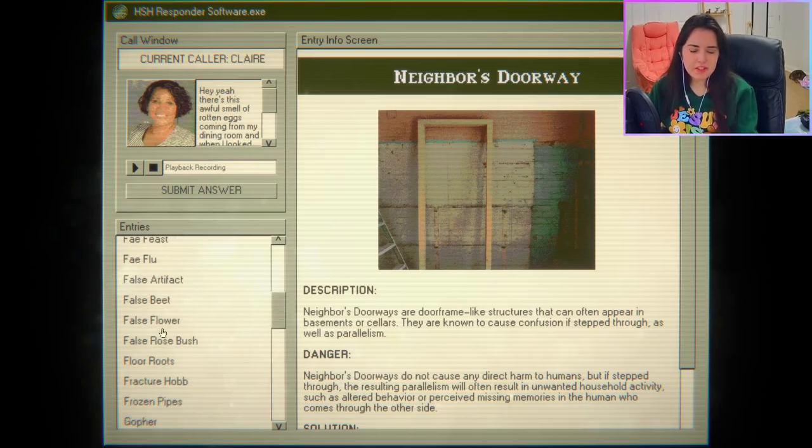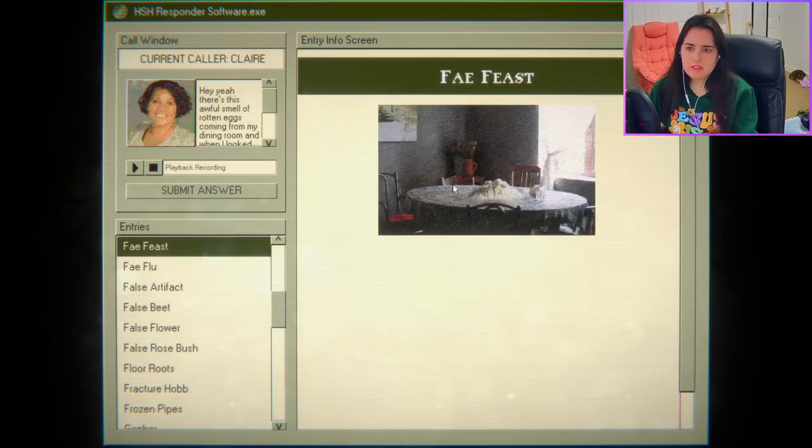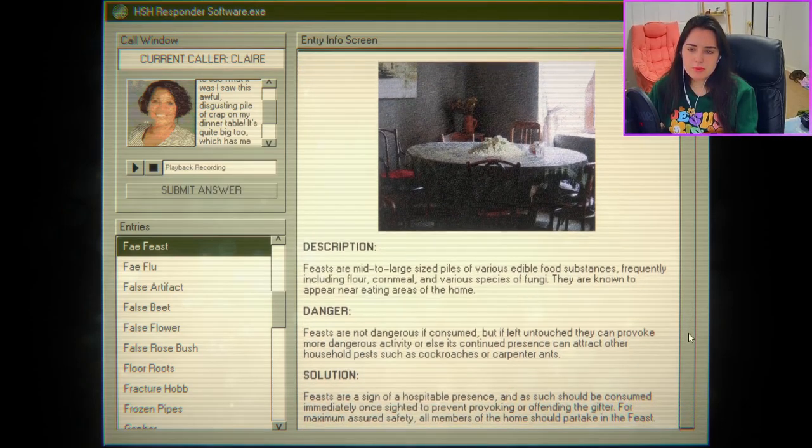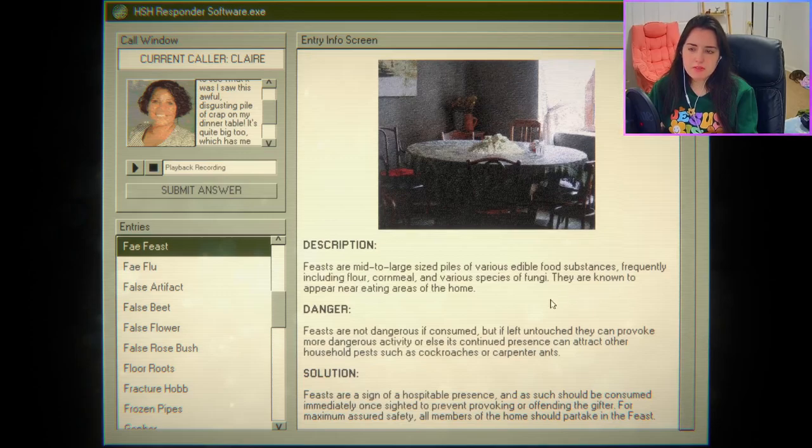Isn't that Fae Feast? No. Oh, here it is, Fae Feast. Pile of large crap. Wait, actual crap? Let's see. Feasts are mid to large size piles of various edible food substances, frequently including flour, cornmeal, and various species of fungi. They are known to appear near eating areas of the home. Feasts are not dangerous if consumed, but if left untouched, they can provoke more dangerous activity, or else its continued presence can attract pests, cockroaches, ants.